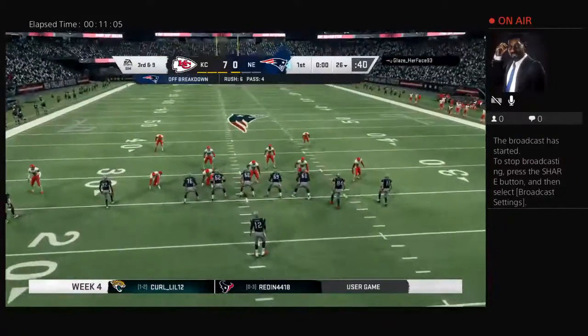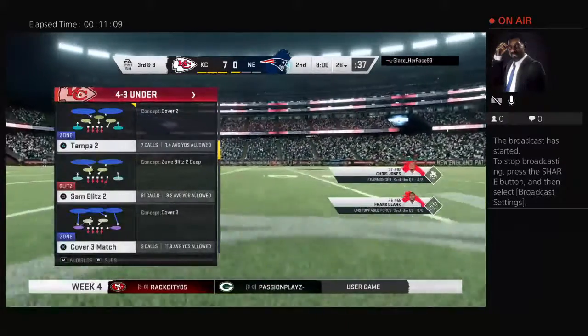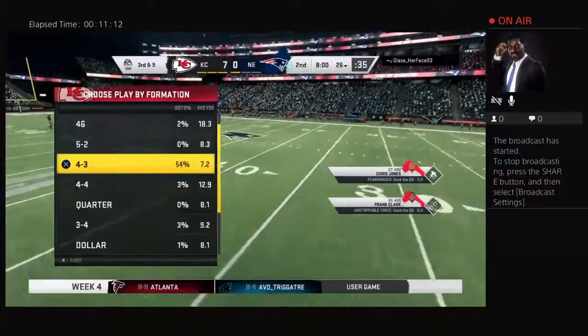Trying to get one more in here before the quarter breaks. Come back. With the score, Chiefs 7, Patriots nothing.